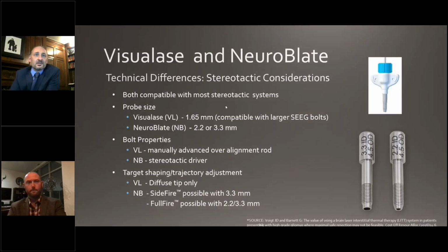So some of the differences: they are both compatible with traditional stereotactic systems, whether those be frame-based, mini frame-based, like the one I will show you that we use, or robotic insertion, etc. The probe sizes are similar. Visualase makes a 1.65 millimeter probe, which can be used with stereo EEG bolts, the larger size of those. NeuroBlade has two sizes. There's a 2.2 millimeter probe or a 3.3 millimeter probe. The 3.3 can also have a side fire directional property.